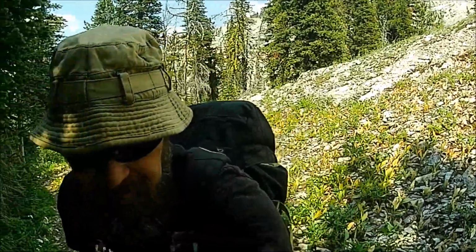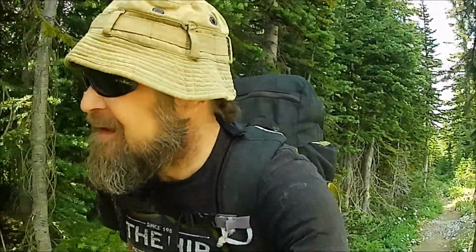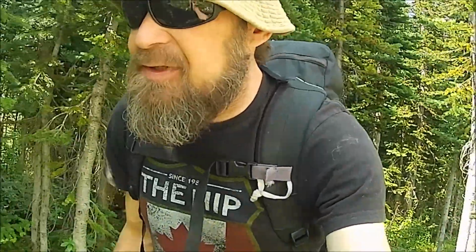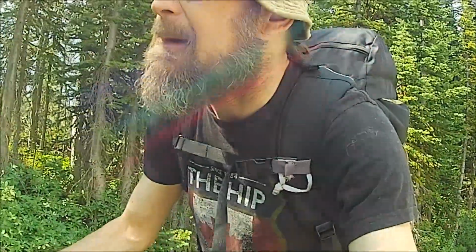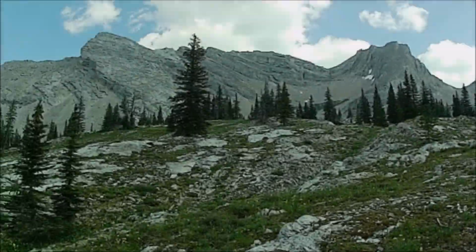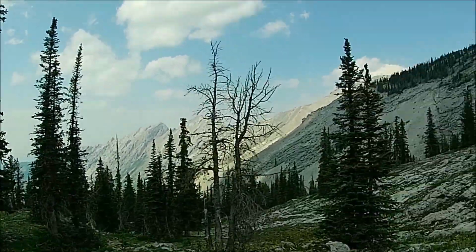Almost up into a plateau. Pretty close to the tree line. Nice quiet spot out of the wind. Flat ground. Yeah, trail starts pretty much going straight up there after a while. I'm sure it keeps going from up here too. So we'll see what happens when we get to the tree line. All right. Getting up in the alpine now.